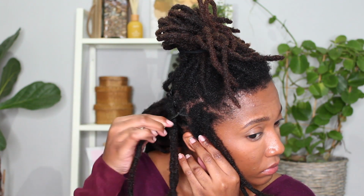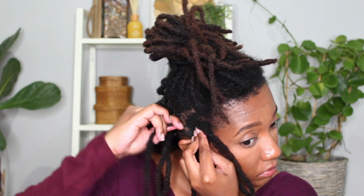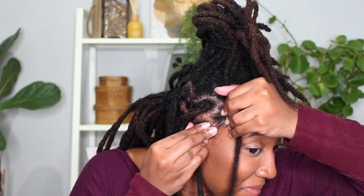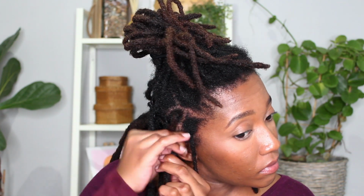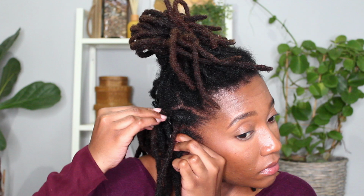One thing though that you need to bear in mind when you're retwisting your hair is to always retwist clockwise or to your right. This reduces tension on your scalp and also helps with the longevity of your retwist. I'm not really an expert on retwisting. Apparently there's a whole science to it. But yeah, I'm not gonna dispute the facts. Just do it, girl. Just do it.